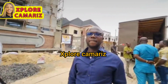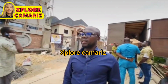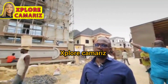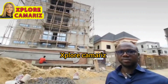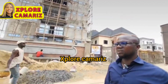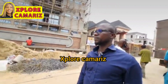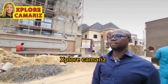Okay, so when is this building project going to be ready? Any expected time? Well, yes, there is an expected time. We are looking at handing over on the 15th of August. We're looking at about 3-4 days from today, thereabouts. Not really, I think to be precise, it's around 8 days from today, and this building will be ready.